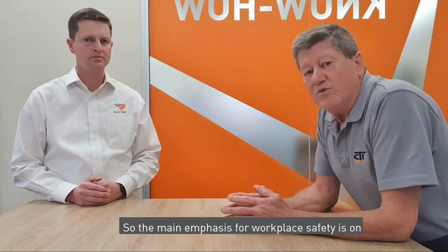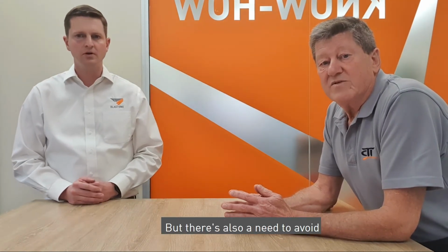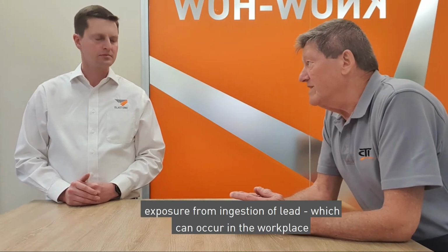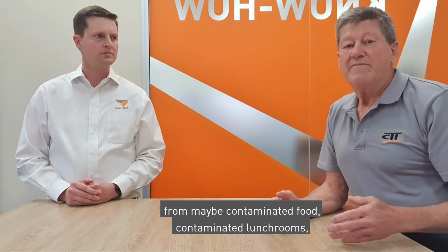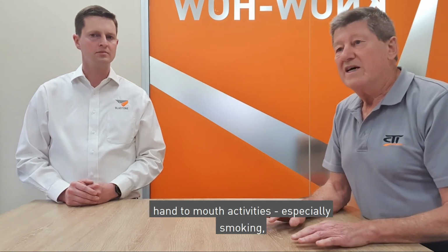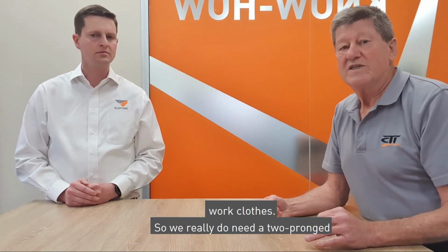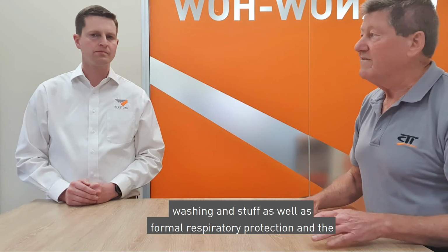So the main emphasis for workplace safety is on monitoring airborne lead and preventing inhalation, which of course relies heavily on use of respirators. But there's also a need to avoid exposure from ingestion of lead, which can occur in a workplace from maybe contaminated food, contaminated lunchrooms, hand-to-mouth activities, especially smoking, and even people taking dust off-site into their car or home from unlaundered work clothes. So we really do need a two-pronged approach, focusing on personal hygiene, hand washing and stuff, as well as formal respiratory protection and the management plans and such.